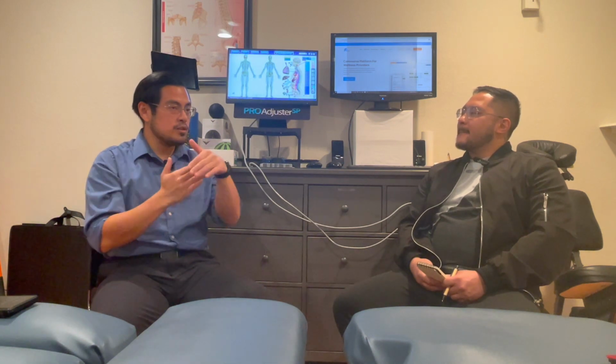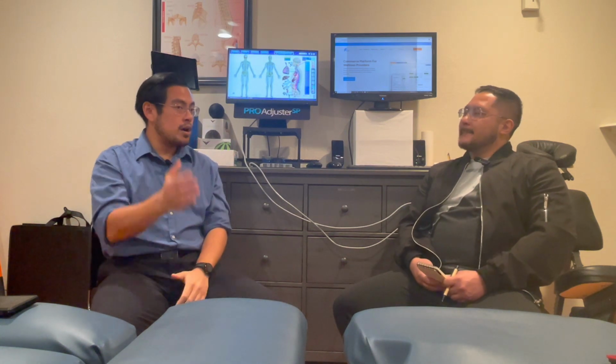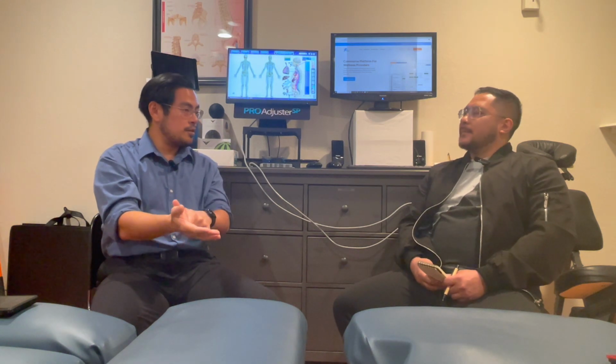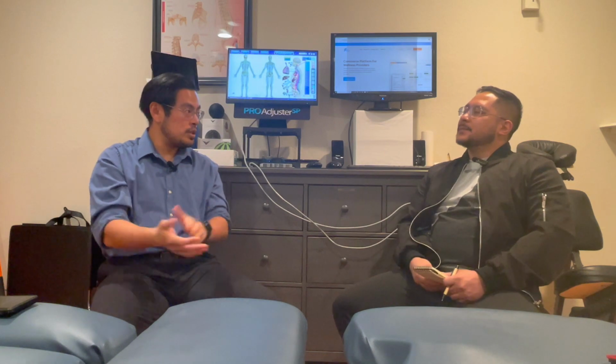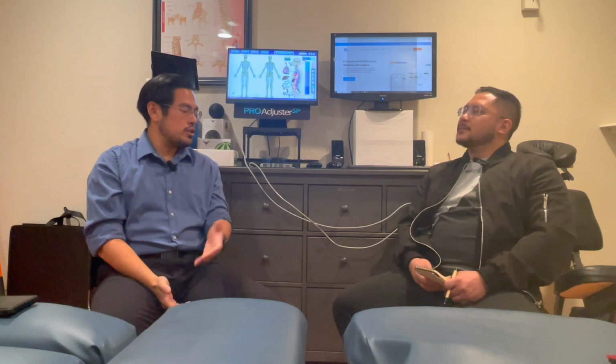You might feel some changes here and there, but most of the changes, at least on the physical side, the objective side, do not seem like that much. But did the patient feel better? Are there fewer symptoms? Are they able to do what they need to do? If yes, to me, that's a good treatment, a good treatment plan, and a good prognosis for whatever condition they came in with.